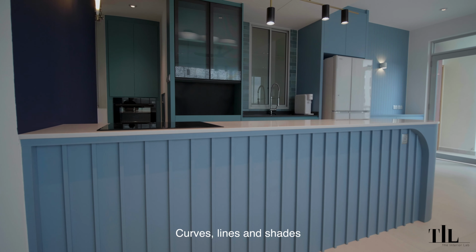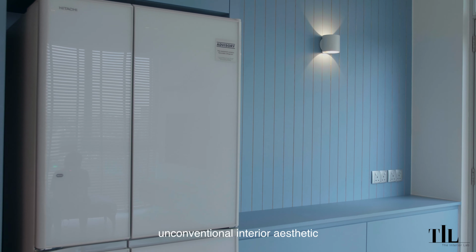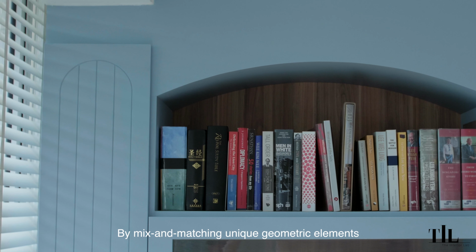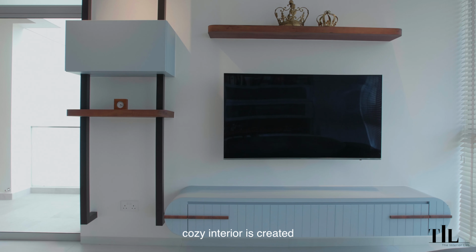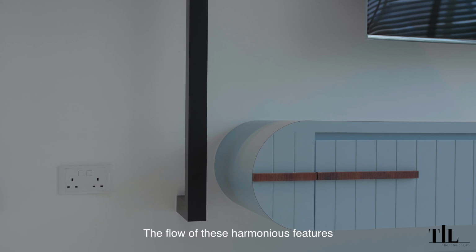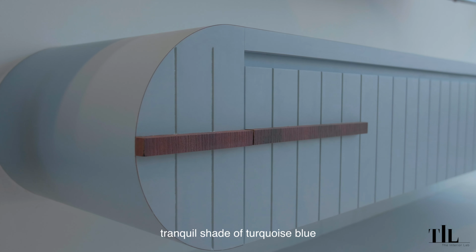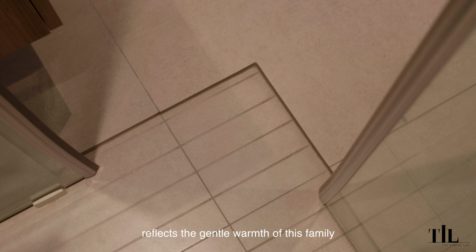Curves, lines, and shades blend to create this unconventional interior aesthetic. By mix and matching unique geometric elements, a playfully extravagant yet cozy interior is created. The flow of these harmonious features, such as the curved edges and tranquil shade of turquoise blue, reflects the gentle warmth of this family.